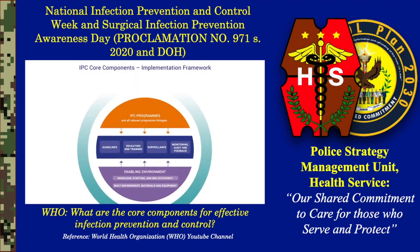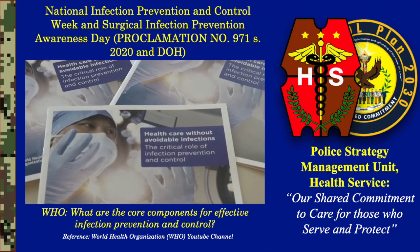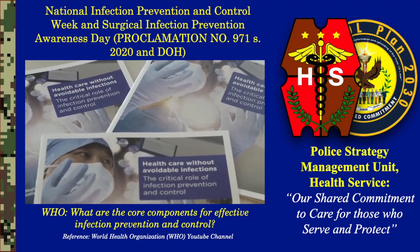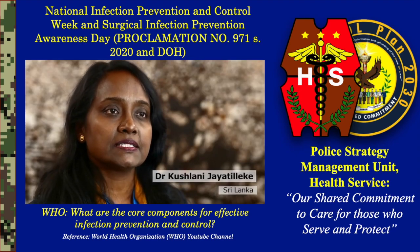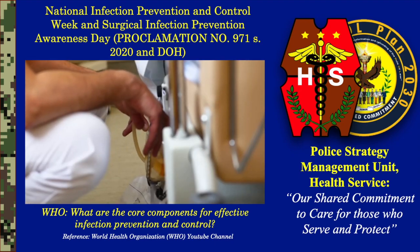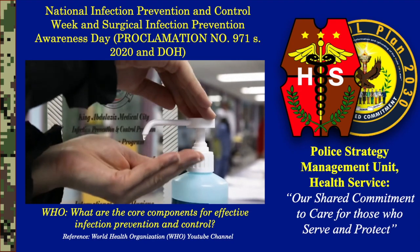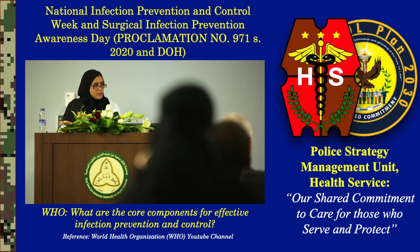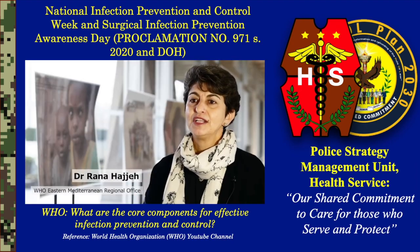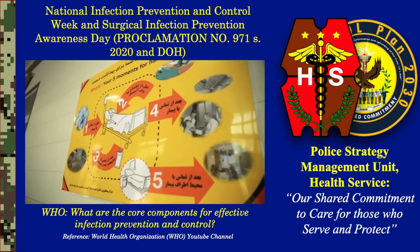The first component is about having an infection prevention and control program supported by a dedicated budget and trained staff. Infection prevention control programs are essential at healthcare facility level because healthcare-associated infections lead to high cost and high mortality. In order to ensure establishment of strong infection control programs, we need to make sure there is political commitment at the highest level, starting with resolution at the World Health Assembly, and then moving on to establishment of regional programs.